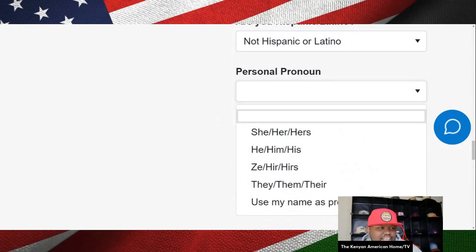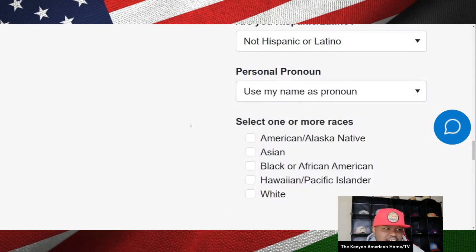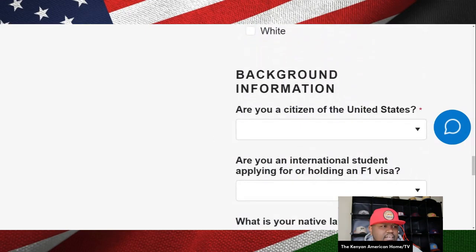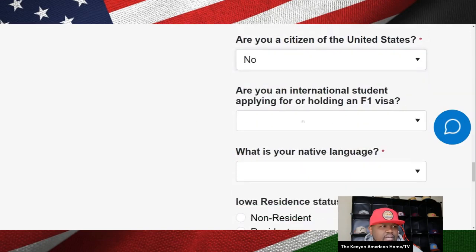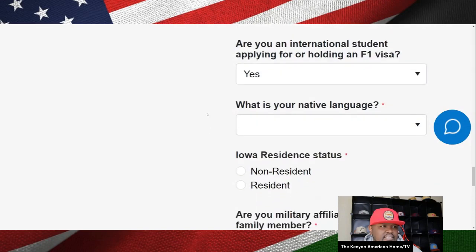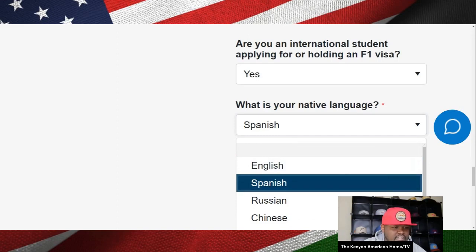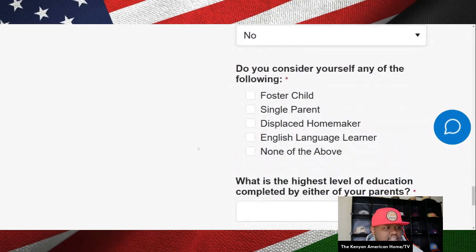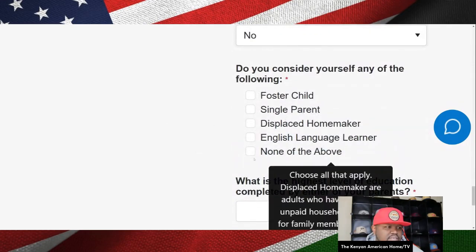Personal pronoun. This is the first school naona wakona hizo ati he, her, him. Kama utaki kuitwa hizo zote, unasema tu hivi, tumia tu jina yangu. Staki ma pronoun. Alafu you can select one of those. Are you a citizen? No. Are you applying as an international student? Yes. What is your native language? Kuna S for Swahili, naana option ya nini. So unachagua tu English. Iowa, utakuwa non-resident. You are not military. Do you consider yourself any of the following? Unaeka none of the above.